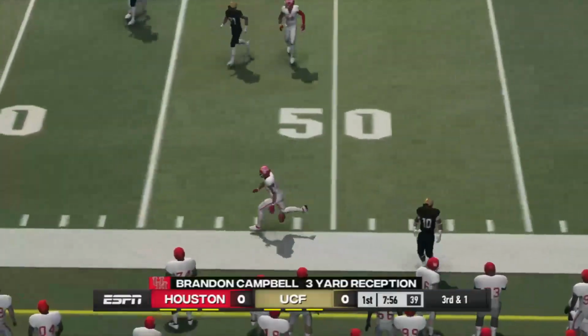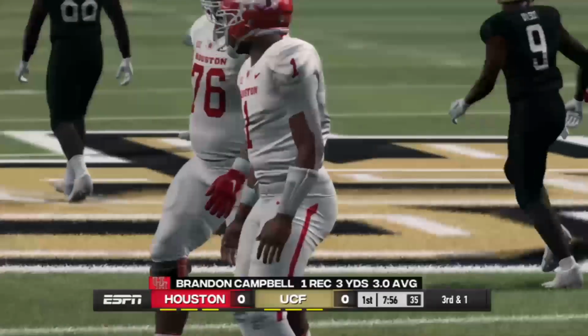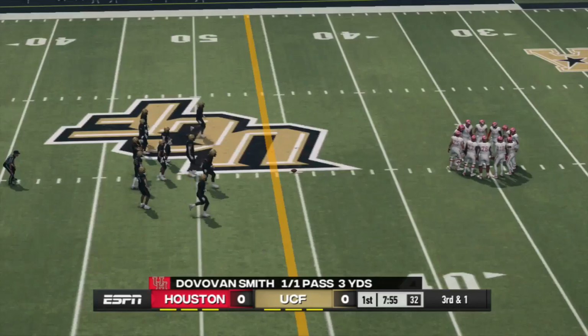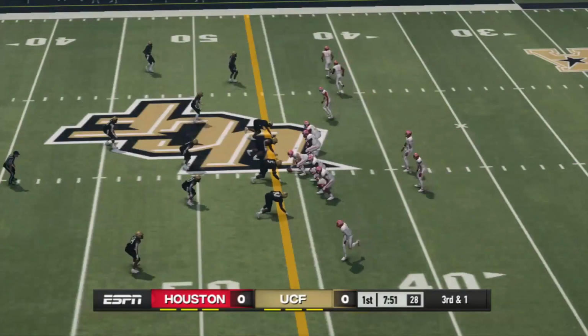Looks left, finding his tailback. Steps out of bounds around the 45-yard line. 3 yards there on the play. This was just a little dump-off pass to the halfback, but it was very well defended, keeping them from moving the ball very far downfield.